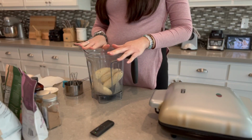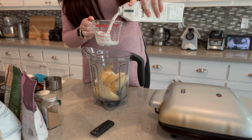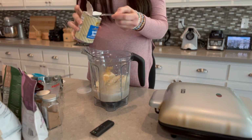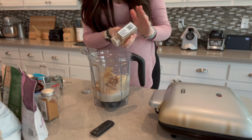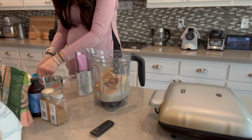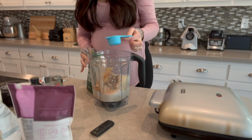So I just added 2 bananas, and now I will be adding half a cup of applesauce. Add 1 cup of plant-based milk, and today I am using cashew milk. And I add 1 tablespoon baking powder, like about a tablespoon of cinnamon, just a dash of ground nutmeg, 1 teaspoon of vanilla extract, tablespoon of organic black ground chia seeds. I like adding this since I don't put eggs. This helps to make the waffles or pancakes, whatever I'm making, a little bit fluffier. Then I add 1/4 cup of coconut sugar.